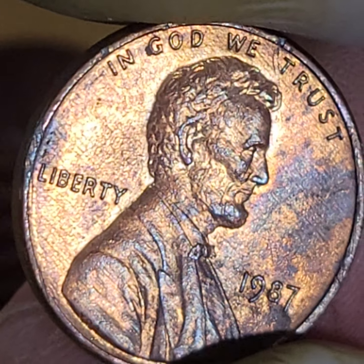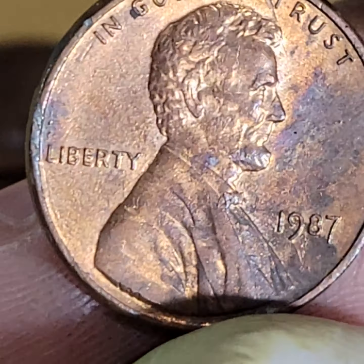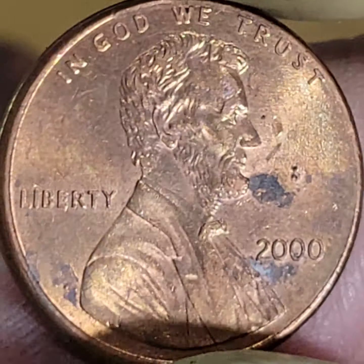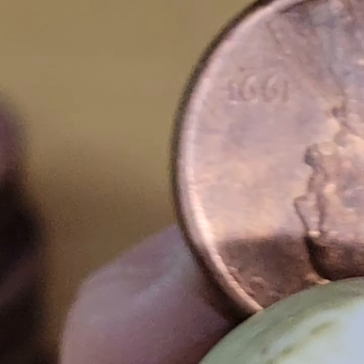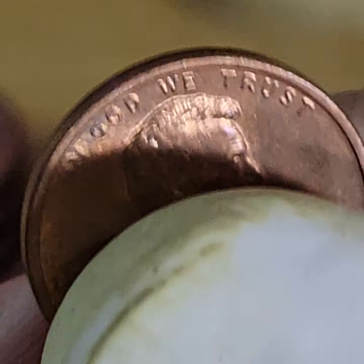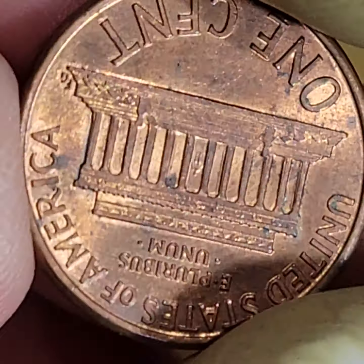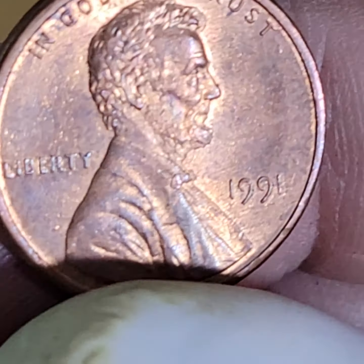But that was 4 months later, and it gave me a chance to really reflect on the progress I've made as far as knowledge goes regarding identifying coin errors and more valuable coins, mostly pennies, but also other coins. Slightly rotated. They're all slightly rotated. Doesn't matter. I'm going to weigh this one. What is this? 91? I'm going to weigh it.